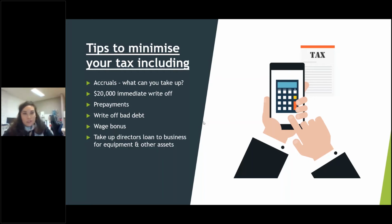For those who don't know, accruals is effectively when you put a journal entry into your accounting system. Accruals means that you've incurred that expense, but you haven't yet paid it. So let me use an example. I get my electricity bill every quarter, but I haven't received my one before the end of financial year. I know that it would roughly be about $500 worth of electricity that I would have incurred to this point. Then you can take up a journal entry, which obviously we would assist you in doing, to recognise a portion of that expense that hasn't gone into your accounts because you haven't physically paid for it.